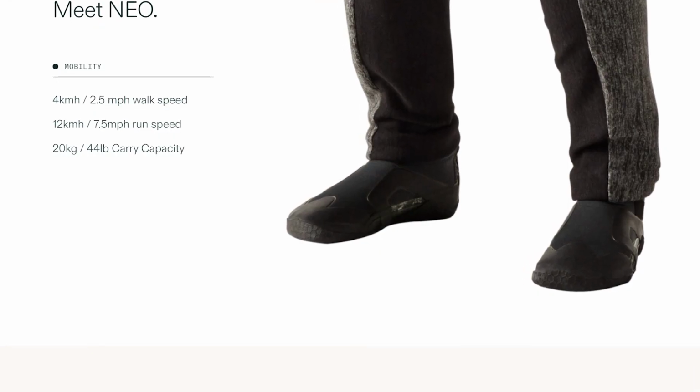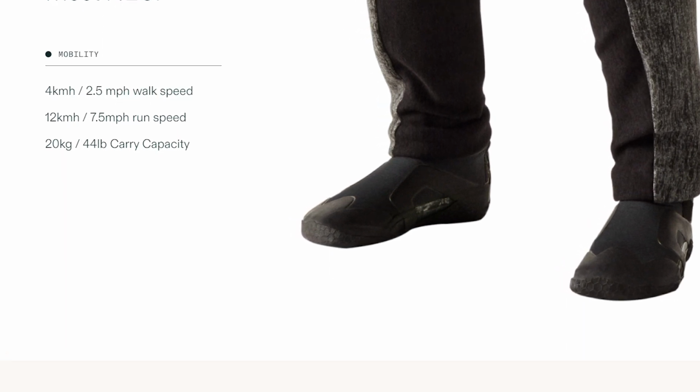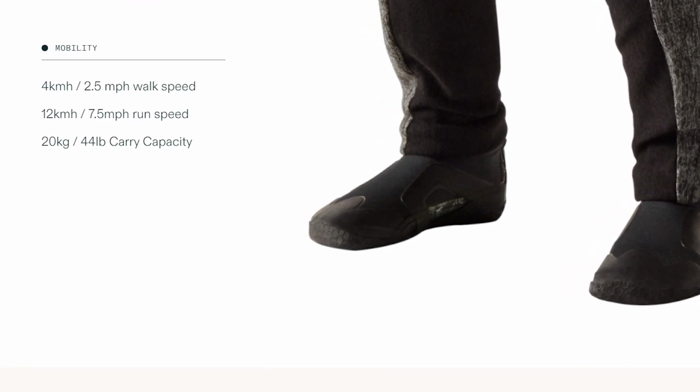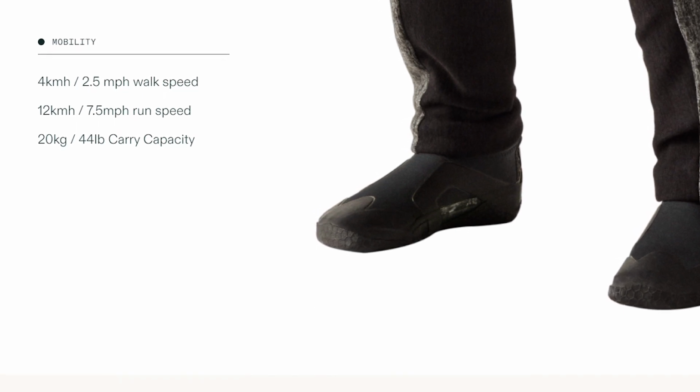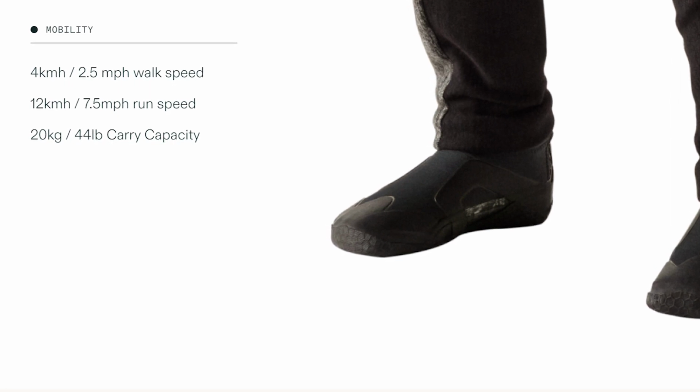Another interesting aspect is the robot's carrying capacity, approximately 44 pounds or 20 kilograms, quite impressive considering Neo's weight of 66 pounds. This feature's potential significance lies in its ability to carry substantial loads despite its relatively light build.